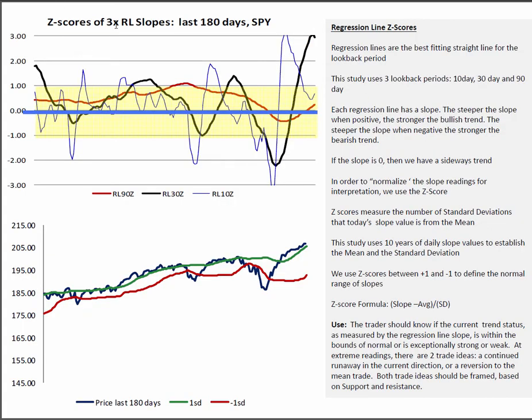Looking at the RL slopes of the 10, the 30, and the 90, you can see the 10 had been out to a Z plus 3, pulled back to flat, and now starting to hook up. The 30 period up here around 3Z, and the 90 has rolled over and started to move back up. Now the nice thing is that this 90 is giving it still room to run.